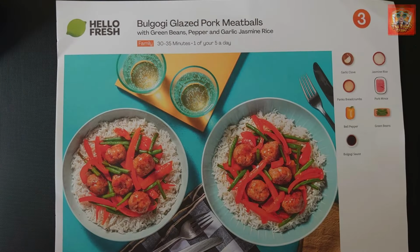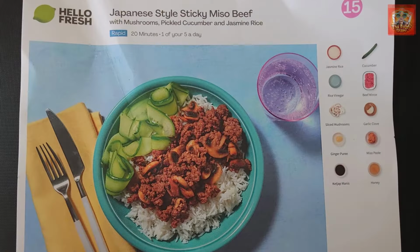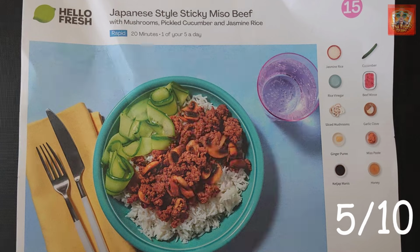The meatballs were okay. They were bulgogi. I don't know whether that is it. And jasmine rice and all that. They were okay, but nothing special. 7 out of 10. I guess we could have made them ourselves. Japanese style miso beef. I'm being actually generous here. I'm being very generous, and I've given that a 5. Maybe it should be a 3 or something.